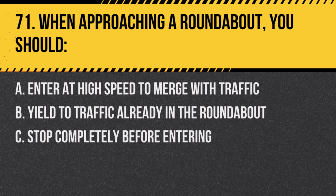Question 71. When approaching a roundabout, you should: A. Enter at high speed to merge with traffic. B. Yield to traffic already in the roundabout. C. Stop completely before entering. Answer: B. Yield to traffic already in the roundabout. Vehicles inside the roundabout have the right of way, and incoming vehicles must yield before entering.